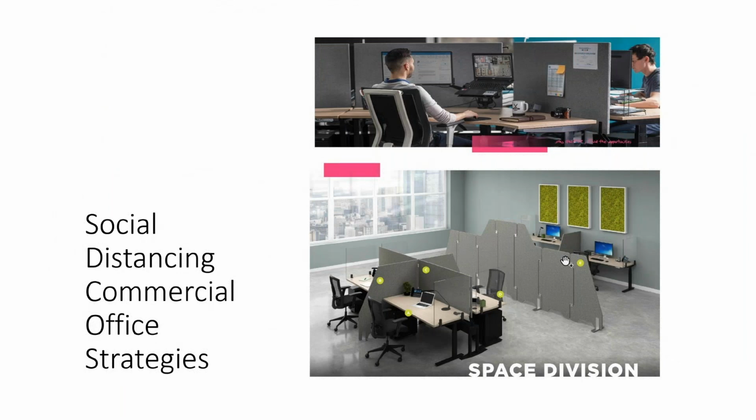And same thing, more partitions here and here. And so they really do help with part of the design. They become functional where you can have these tackable wall surfaces. You can put up your reminders, your calendars, your memos, maybe even have file folders hanging from these things. And so they become functional in many different ways.